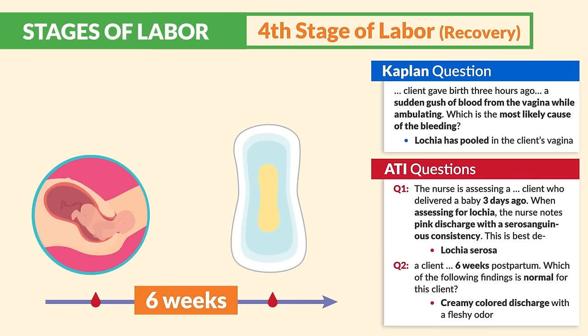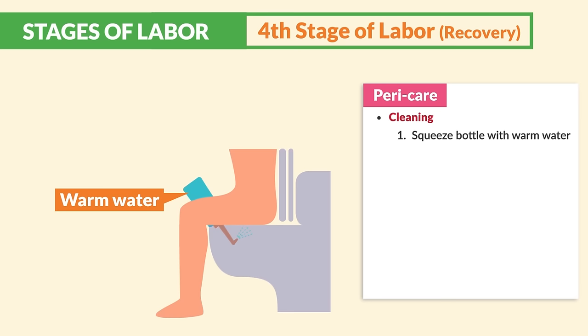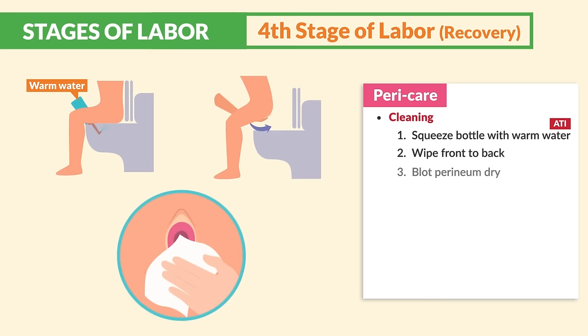Okay, now switching gears to pericare. The good old pericare after delivery. We have to educate the mother about cleaning after urinating. So the top three to write down. We have to use a squeeze bottle with warm water. So this one was mentioned by ATI. And number two, always wipe from front to back. And three, blot dry.